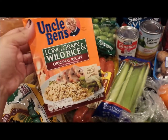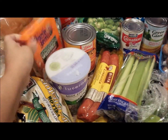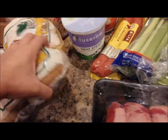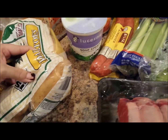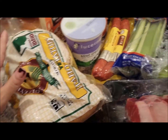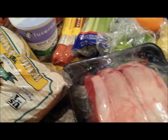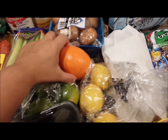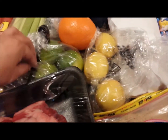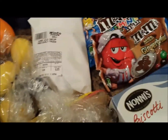And the next thing I got was long grain Uncle Ben's wild rice, and this is what I use for my stuffing every year. I put rice in mine. And here I have potatoes, and these are for the mashed potatoes. These are the yellow potatoes, which I really like for mashed potatoes. And then I have one orange, and this is for my hot apple cider. I have some limes and lemon. I have shrimp here for my shrimp appetizer that I'm making.